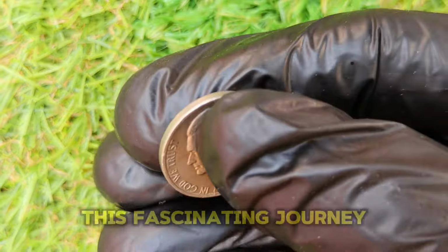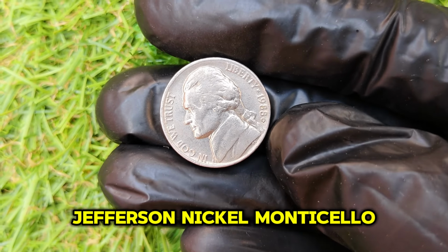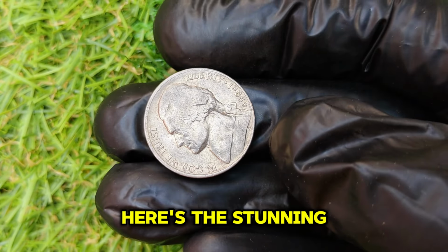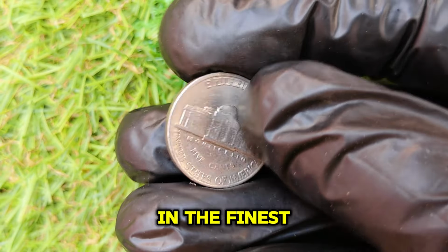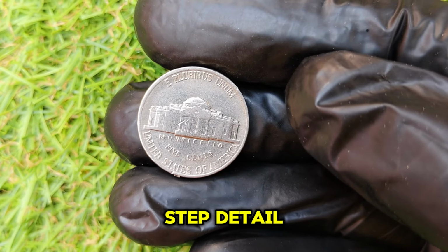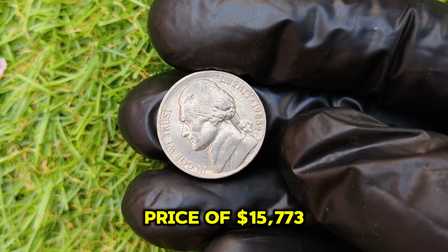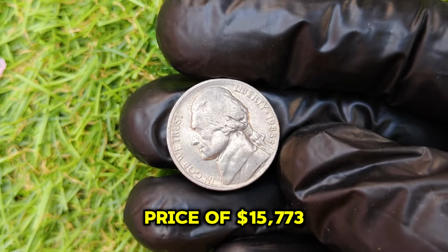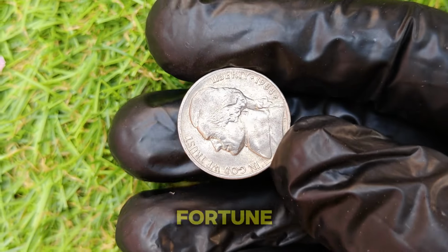And as we conclude this fascinating journey into the world of the 1988 D Jefferson nickel Monticello 5-cent coin, here's the stunning part you've been waiting for. One of these rare nickels, in the finest condition and full step detail, was once sold for an unbelievable price of $15,773. Yes, that's right, a simple 5-cent piece turned into a small fortune.